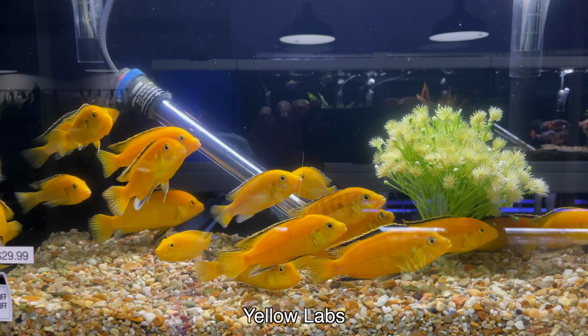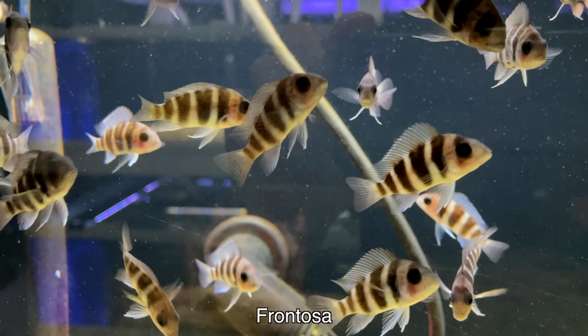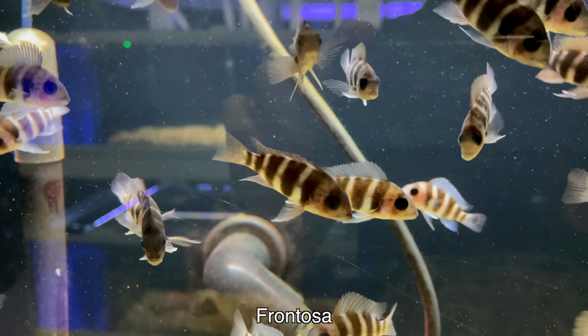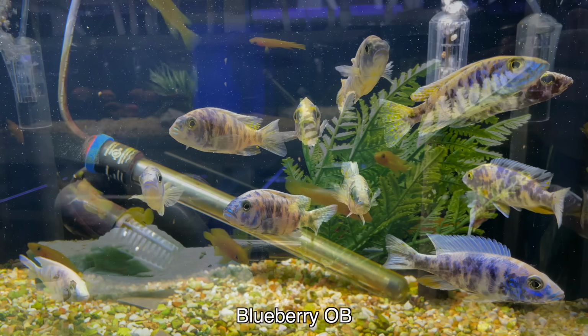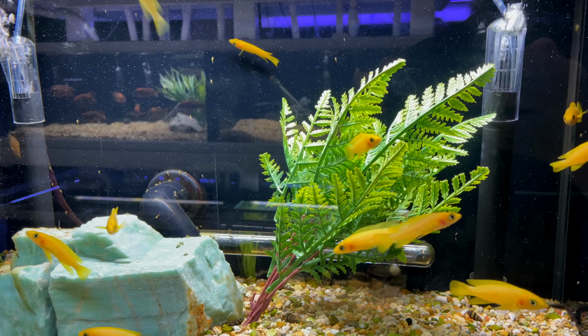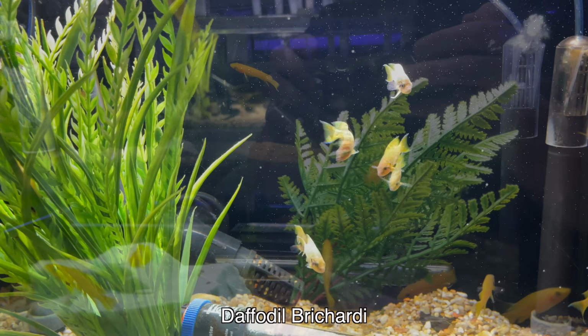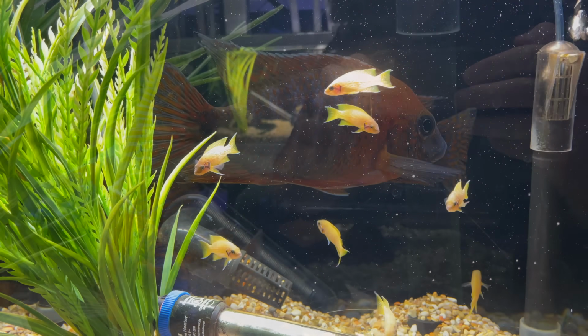They had a very large selection of African cichlids. I didn't put names on all of them, but they had a lot. You see the yellow labs here, some small frontosa. These African cichlids were another one when you walk into the store and you just start looking down the aisles because they were showing such amazing color. They were absolutely eye-catching. People are generally just drawn to them.